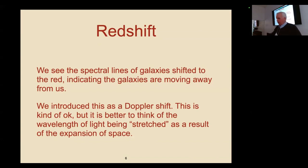When you go to Doppler shift, while that explanation is okay and gives you the right answer, when you get to great distances, you get into some trouble. It's hard to get it explained that way.